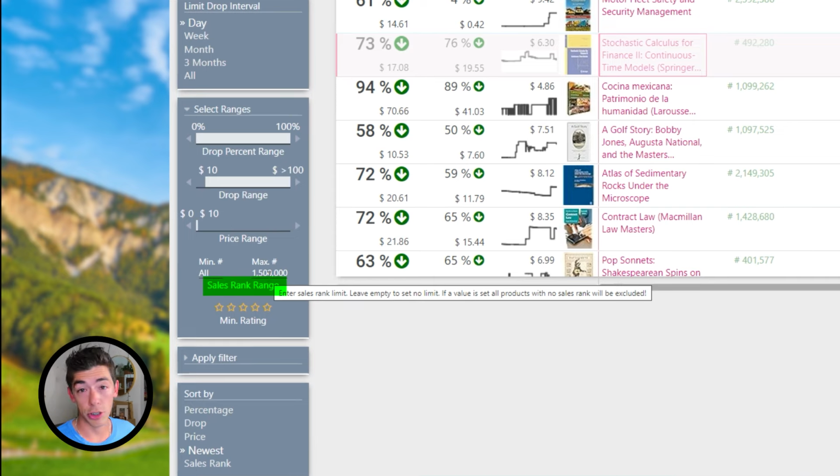We're also going to look up to a sales rank of 1.5 million. This is going to ensure that we're actually finding books that move. Now, one pro tip is I sell tons of books that are over 2, 3 million rank. Sometimes I even sell books that have no rank. So I wouldn't say completely ignore those, but in the beginning, absolutely, I'd recommend staying below like 1.5 million, just so that you are finding books that are selling.